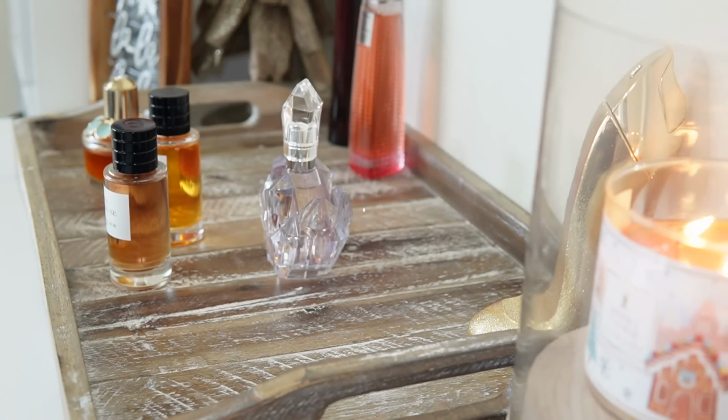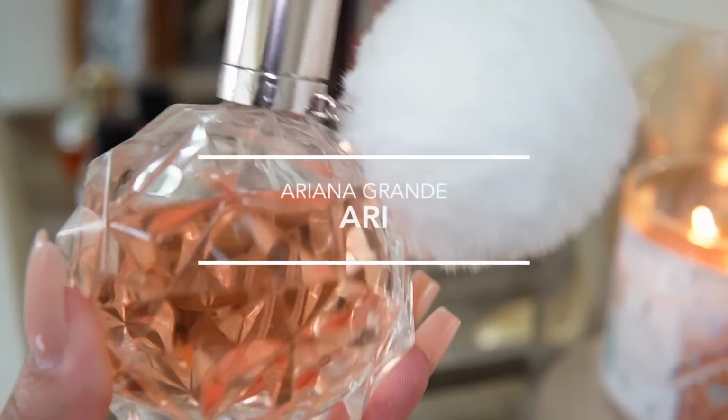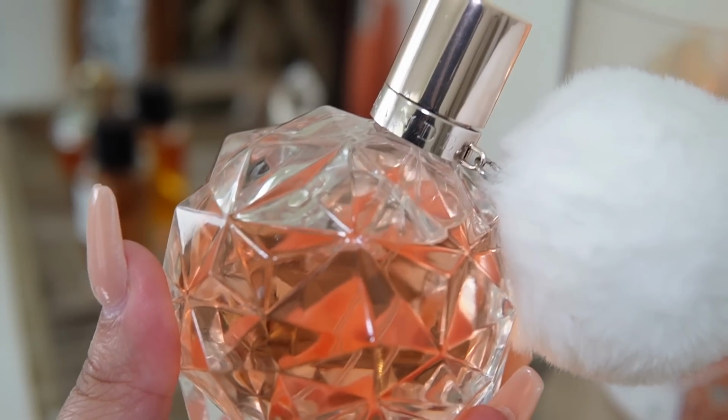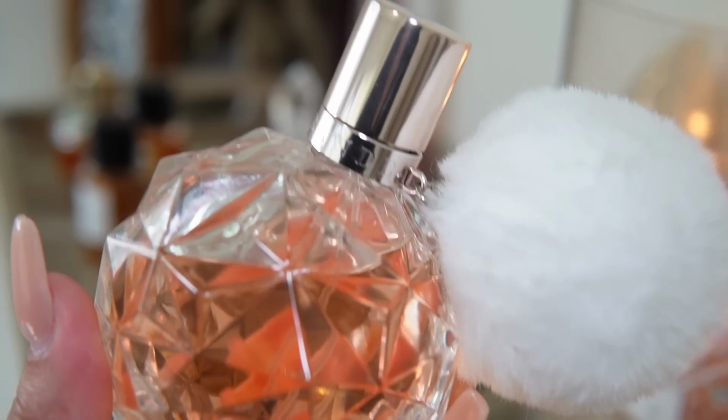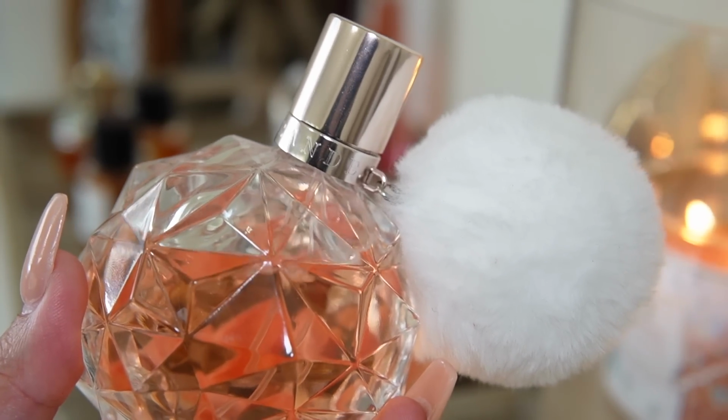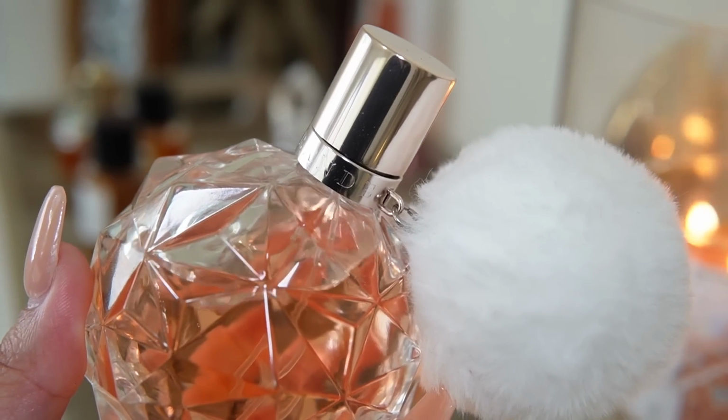I'm also going to be adding Ariana Grande's Ari, which is one of my favorite fragrances, and my husband loves it on me as well. It's very sweet, but it's very thick and gourmand also. It has a very thick, sugary type of vibe. It has raspberry, a really, really nice girly scent.